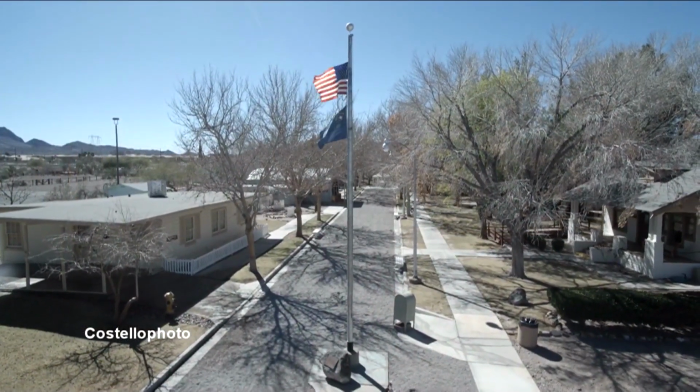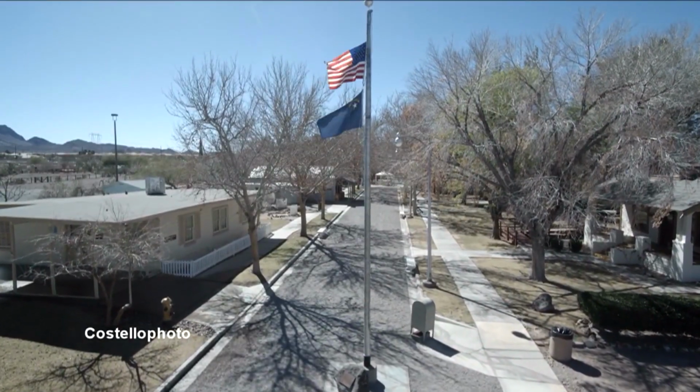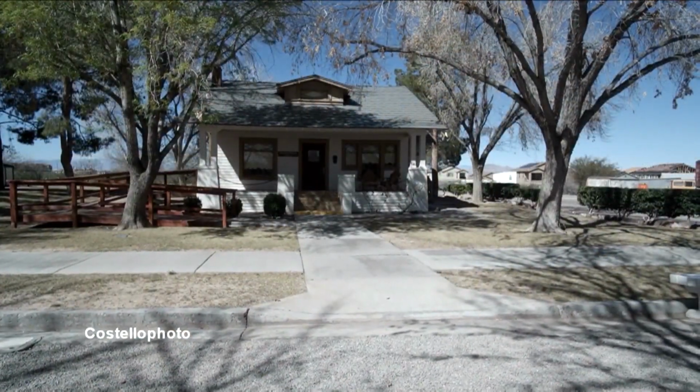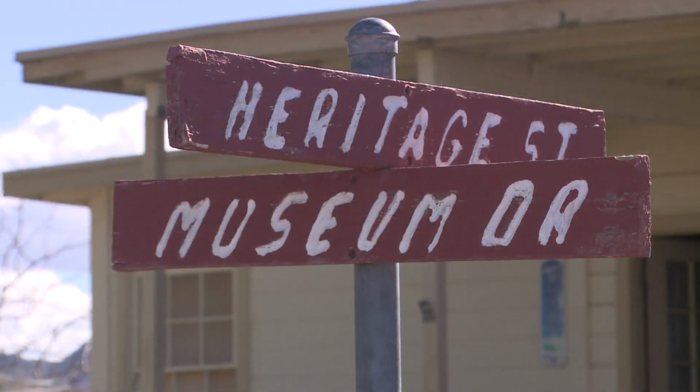Now, when you come out to the museum, of course, you see the main museum building and, of course, Heritage Street. But you might kind of wonder about Heritage Street. Where did all these buildings come from? The reality is we have picked up all these buildings from various places around the valley and actually moved them out here and restored them over the years.